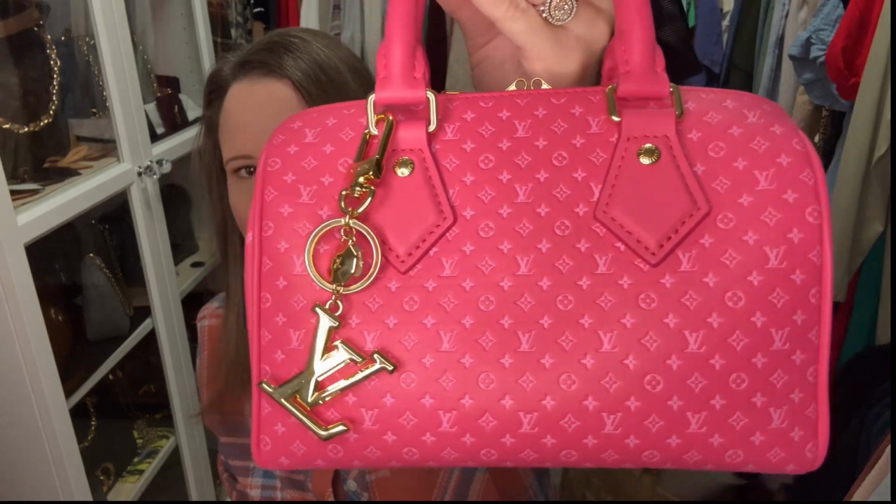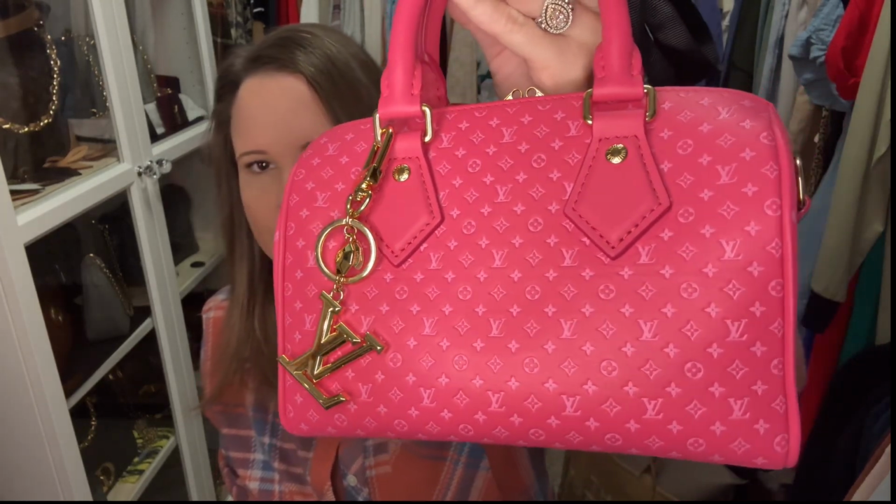It doesn't match exactly, but it sort of blends in. So let me show you. The second bag featured in today's video is this beautiful Louis Vuitton Speedy 20 in the nanogram. The color is rose, I believe.